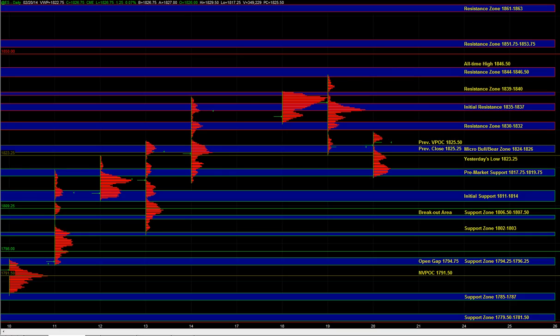Either we're going to fail here and sellers are going to be more aggressive, pushing it down to 11 to 14, or we're going to maintain the buying activity off of the overnight balance and head up to 35 to 37. So those are really the two high odds objectives: upside 35 to 37, downside 11 to 14.